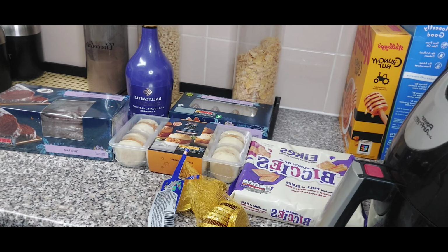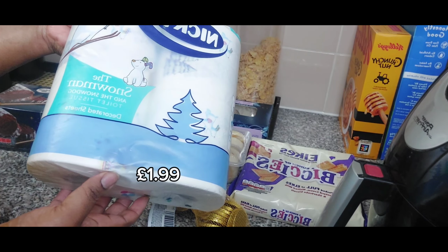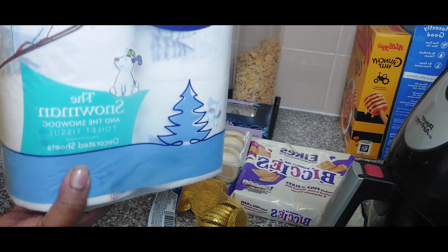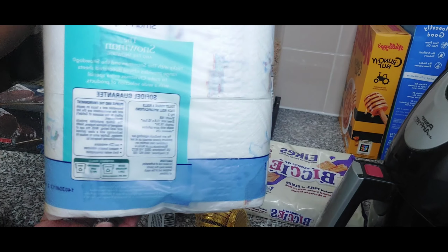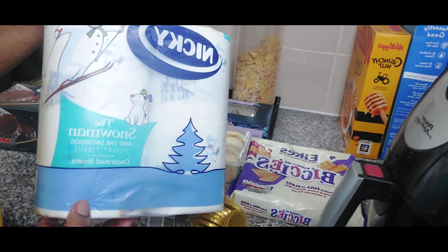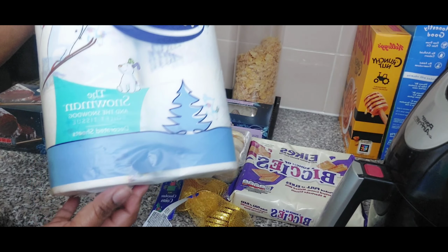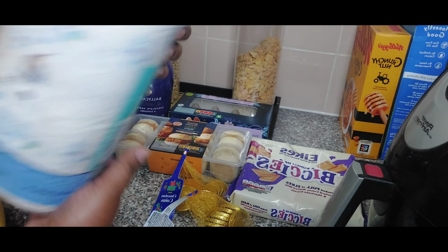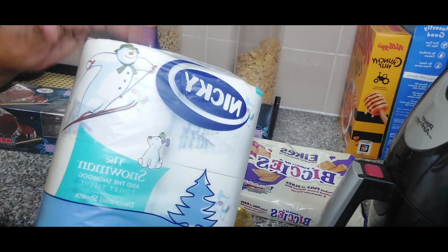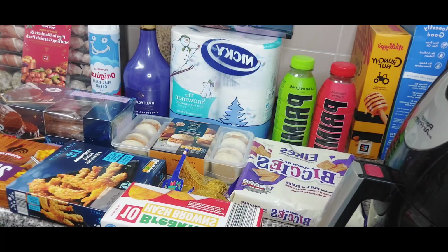And last but not least, guys, this. So it's the Nikki brand toilet roll or toilet tissue, and it's in the snowman. Hopefully you can see. It's in the snowman. Yeah, there you go. That's the snowman there. So I just like how it looks. Just, you know, Christmassy. Christmassy related. That's what caught my eyes, and I said, let me get this. So yeah. All in a minute, guys.